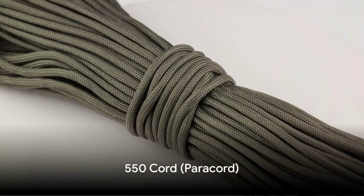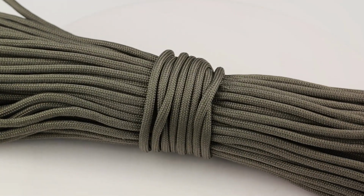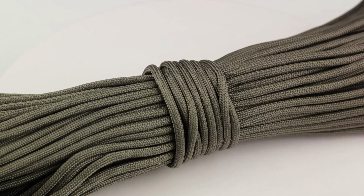The third item, the 550 cord or paracord, is a versatile tool. Use it for setting up shelters, fishing, or even first aid. Its strength and flexibility make it indispensable in a variety of situations.